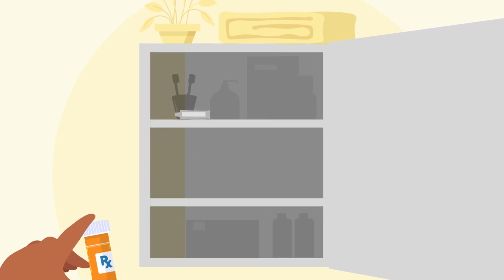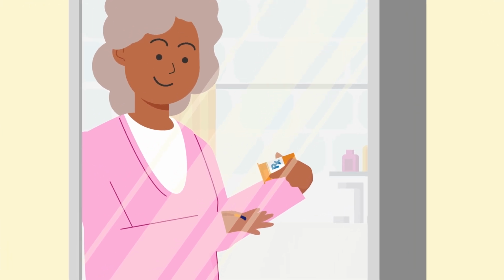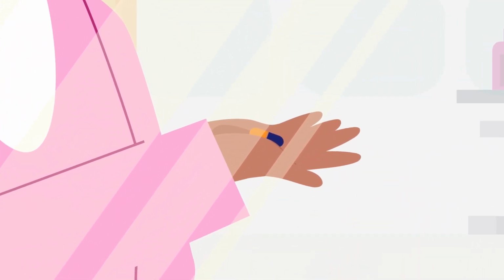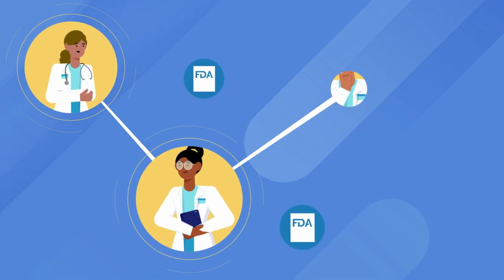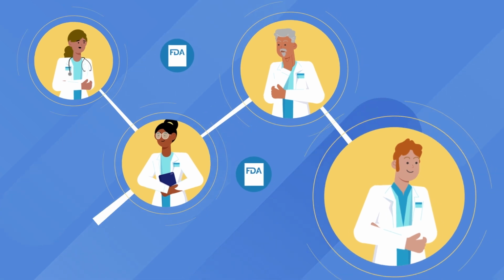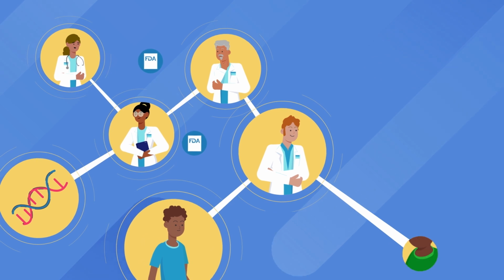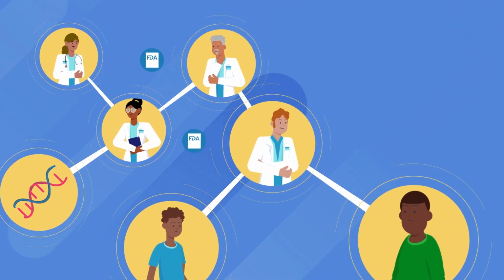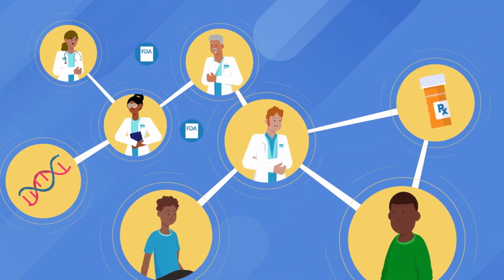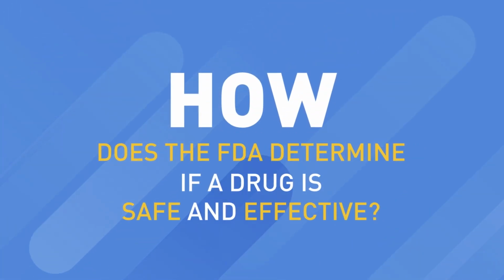When you reach for your prescription medications, you trust that the medicine is going to do what it's supposed to do, make you feel better. That trust comes from knowing that teams of doctors, biologists, chemists, pharmacists, and other health scientists at the FDA are working tirelessly to protect the health of the American public by making careful, informed decisions about which new drugs to approve. So how does the FDA determine if a drug is safe and effective?